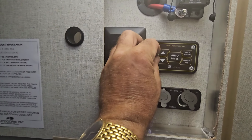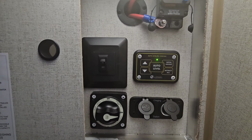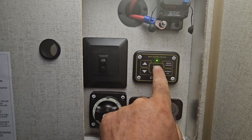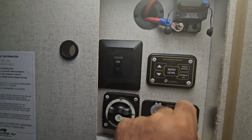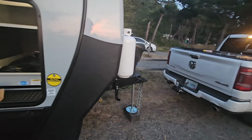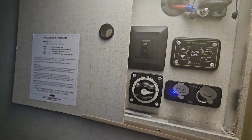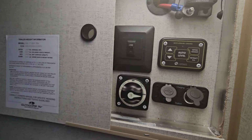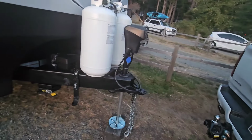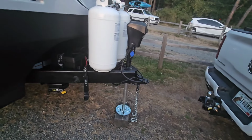So auto level, I think that we push both of those at the same time, and it turns green. Now I think I push hitch height. Oh, wait a minute. Uh-oh, it's doing something. I don't know what it did. It's still doing something. Oh no. I think it's going back. I'm going to wait for that light to stop blinking. I think what it's doing is maybe going back to the last hitch height that it was at. You know, that's why they say read the instructions.